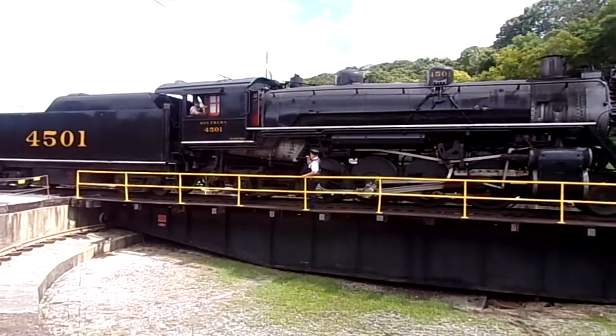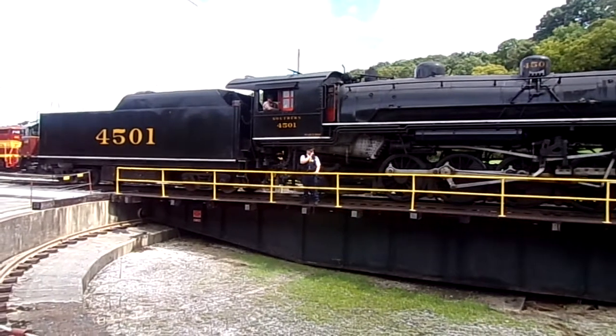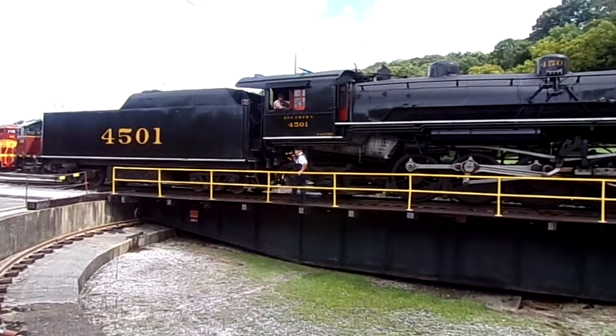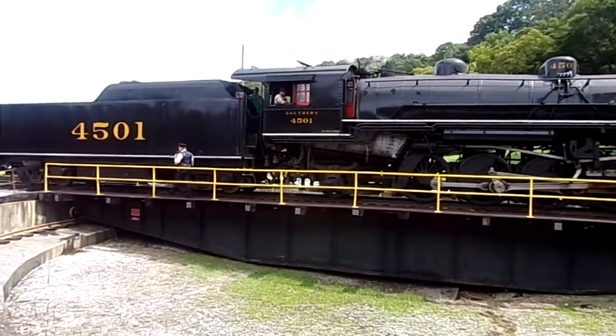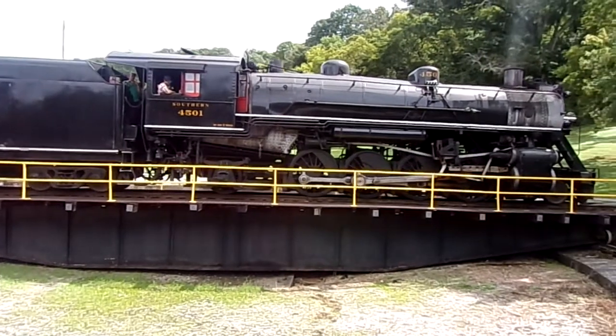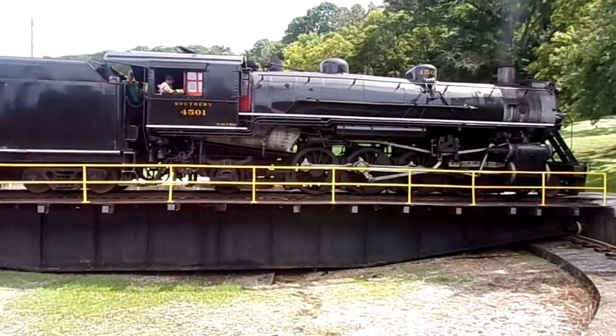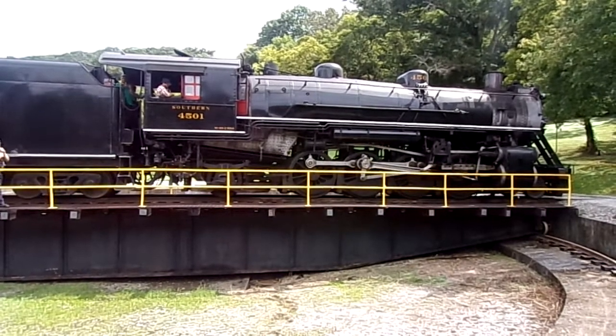Your locomotive for the day is Southern Railway number 4501. The locomotive here was built in 1911 by the Baldwin Locomotive Works of Philadelphia, Pennsylvania. Now, this locomotive is a 2-8-2 Mikado locomotive. Got 2 small pilot wheels in front of the locomotive, 8 large driving wheels, and 2 small trailing wheels under our cab.